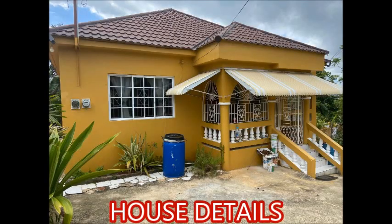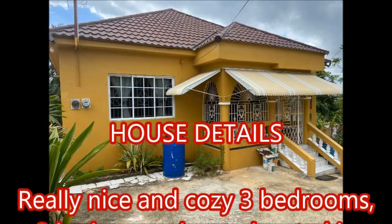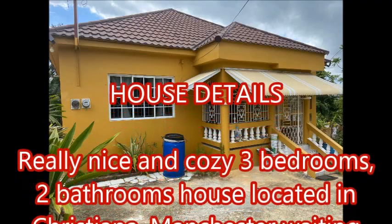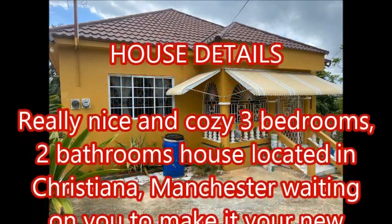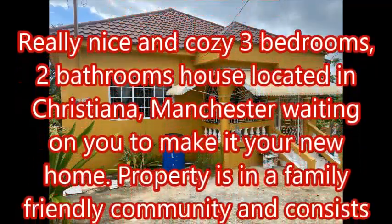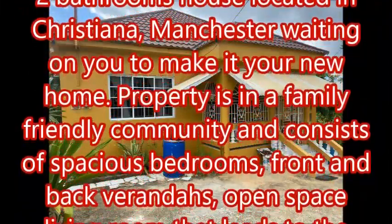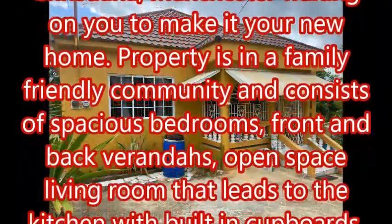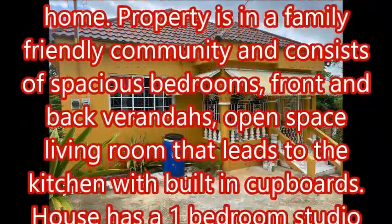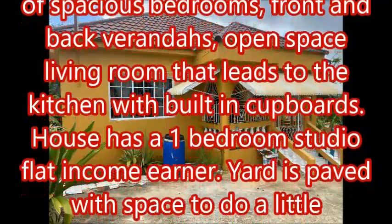We have here a really nice and cozy 3 bedrooms, 2 bathrooms house located in Christiana, Manchester, waiting on you to make it your new home. The property is in a family friendly community and consists of spacious bedrooms, front and back verandas, an open space living room that leads to the kitchen with built in cupboards. The house has a 1 bedroom studio apartment income earner.